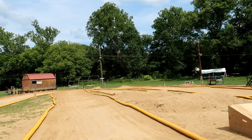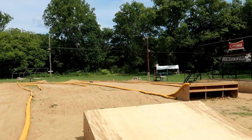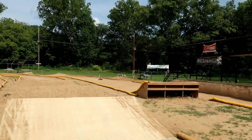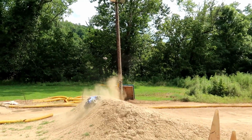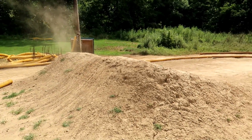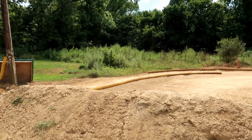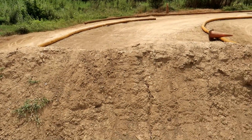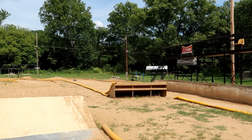Abby and I have been really rough on it. I'm just going to take this part easy because I don't want to walk over there. Wimp. You ready? Whoa! I think you just dented the hill. It was already slightly dented, but you just dented it more. This is amazing. One for the road? Yep.